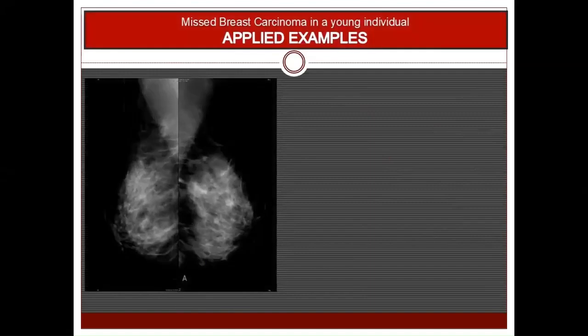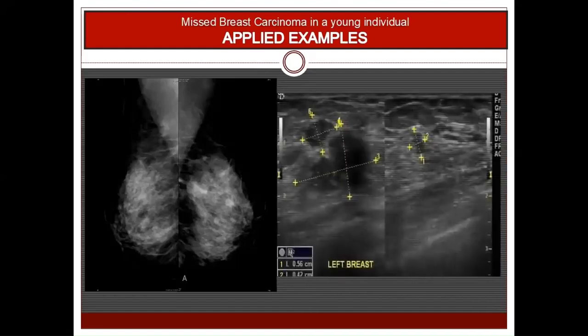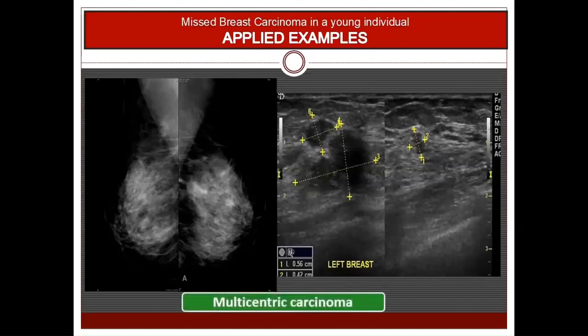This is an example of one of the worst types of breast that you can encounter on a mammogram. It's a heterogeneously dense breast classified as ACR D, and in spite that we can easily see multiple carcinomas in the left breast on the ultrasound, it is very difficult to pinpoint where these multicentric carcinomas are within the breast.